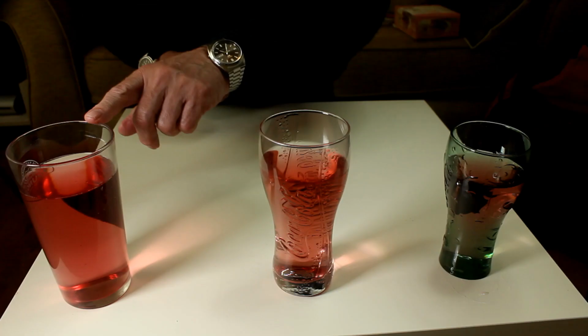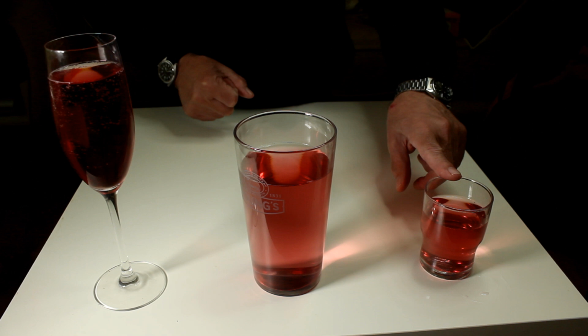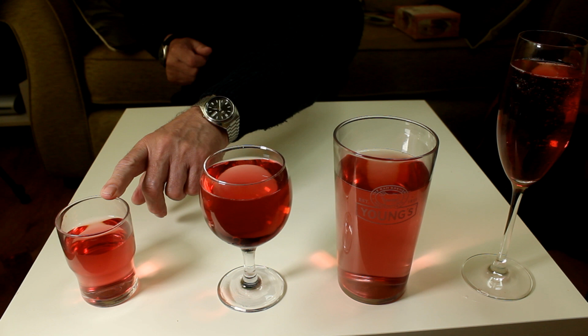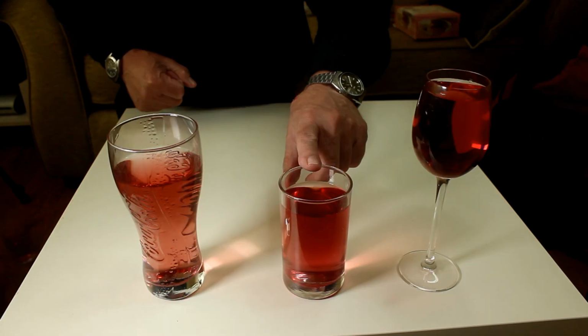The glass on the right is the smallest glass. The glass on the left is the biggest glass. The glass on the left is a champagne glass. The beer glass is second from the right. The glass second from the left is a wine glass. The glass on the right has a stem.